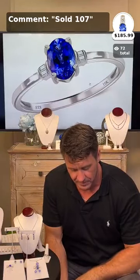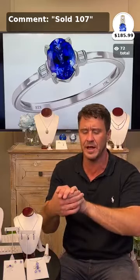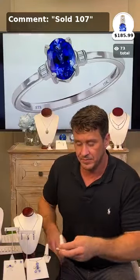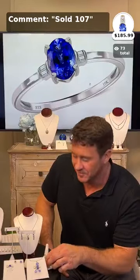This is so pretty. The cutting on it's sensational too. A lot of light return from this. Not a window to be seen. This is gorgeous. How about some more good looking gold? Sold 106. Take advantage of that, ladies and gentlemen. Let's do some Tanzanite in gold for $200.